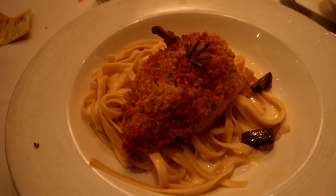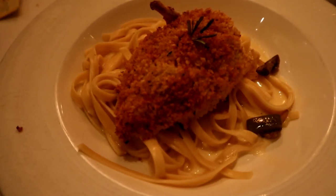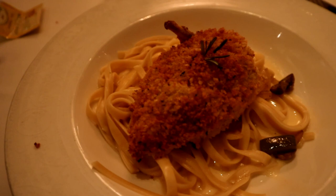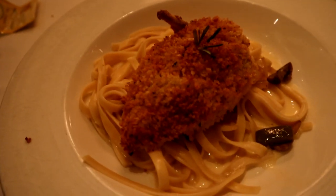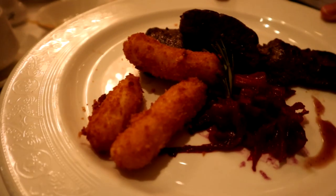And for our entree, we got a fettuccine pasta with chicken. It looks super good, Parmesan chicken fettuccine. And Mike has the venison medallions, which do look super good with some sort of fried object on the side. You can see a good chunk of meat on there. Looking forward to seeing how they both taste.